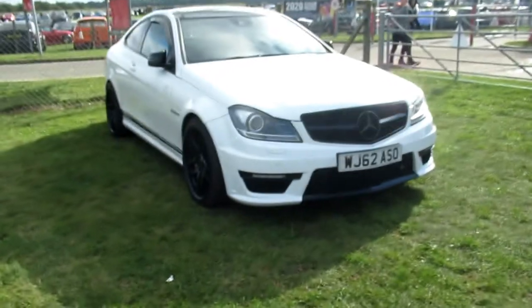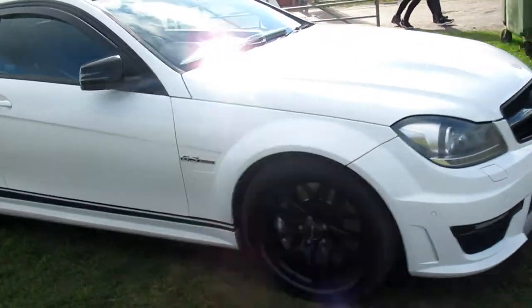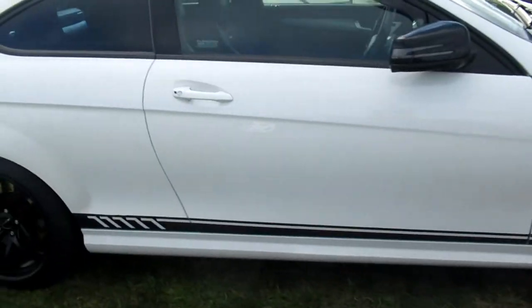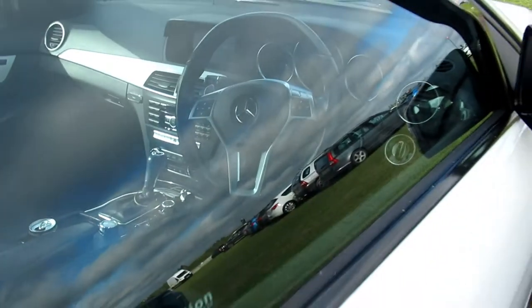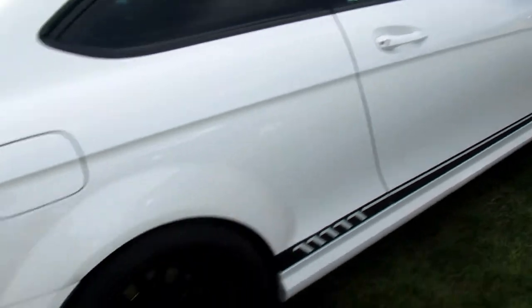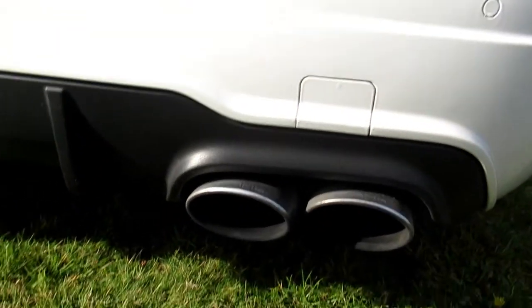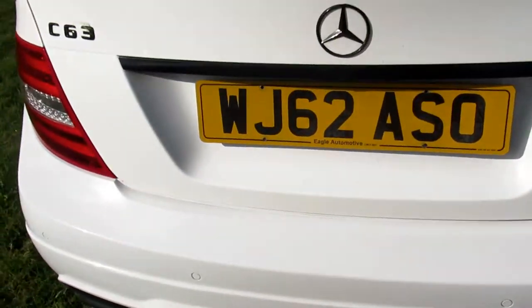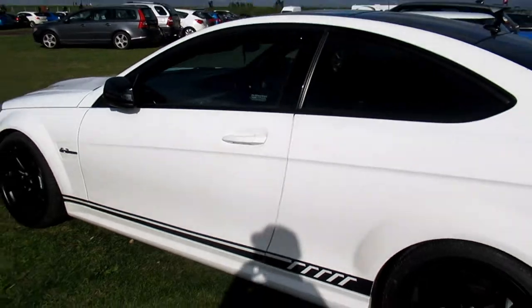You can see a lot of cool cars here. So many cool cars. Never seen such modified stuff. Merc. A 63. Looks like a C63, I think. I don't think it's a Black Series, but a nice Mercedes interior. Got the automatic. Big quad tailpipes, yep, C63, like I said. Looks like a black edition, doesn't it?